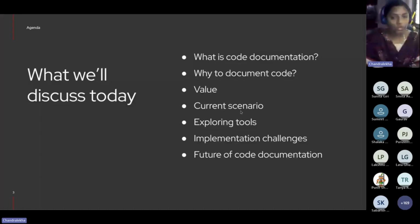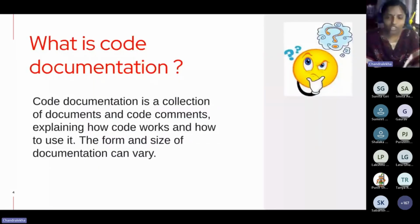We are going to talk about code documentation and why to document code, its value, what the current scenario is, and we are going to explore certain AI tools, the implementation challenges, and how the future of code documentation looks like. So, what is code documentation?